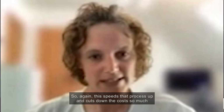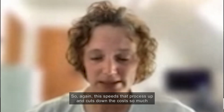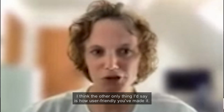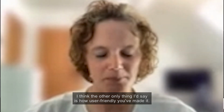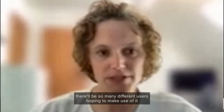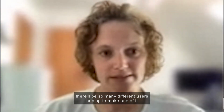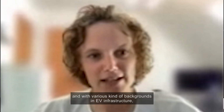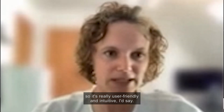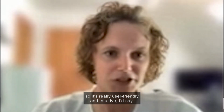So again, this speeds that process up and cuts down the cost so much that will be really useful in the future. I think the only other thing I'd say is how user-friendly you've made it. I think it's really important. There'll be so many different users hoping to make use of it, and with various kind of backgrounds in EV infrastructure. So it's really user-friendly and intuitive, I'd say.